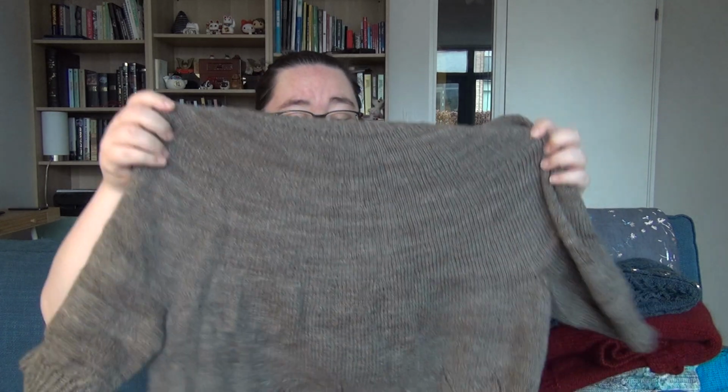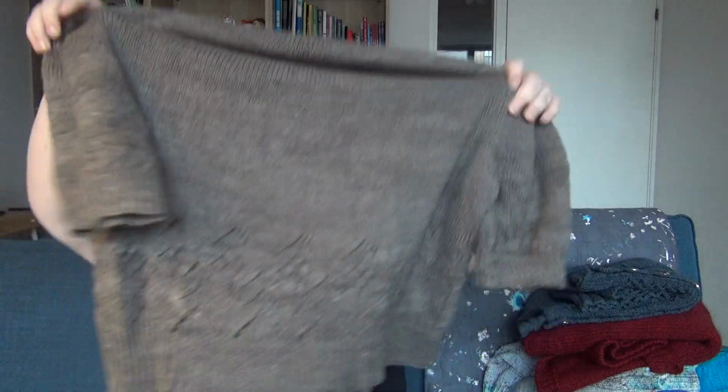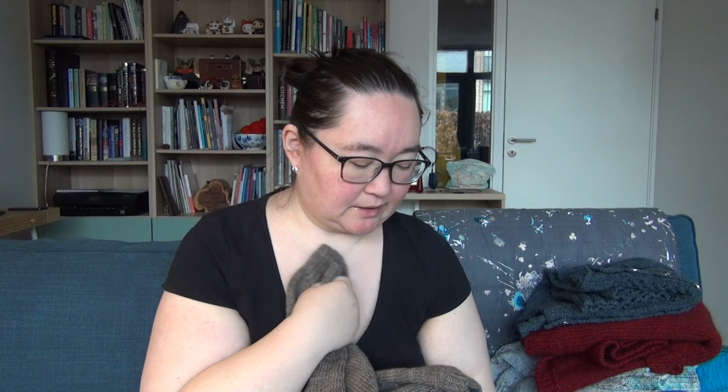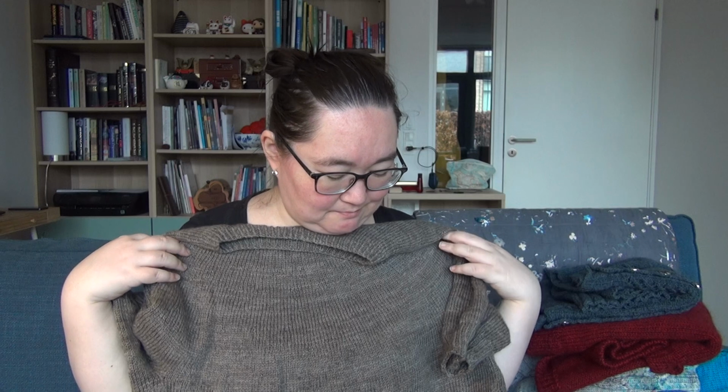Then we have the Magnolia jumper, also by Camilla Bell. I knit a lot by her this year. This is knit out of, and really the detail is down here in the flowers. Ooh. This is knit out of Countess Ablaze in her Masham blend. It is slightly more rustic. It's not merino soft, but still wears really nicely. It can be a bit scratchy, depending on who you are. That's always the caveat.